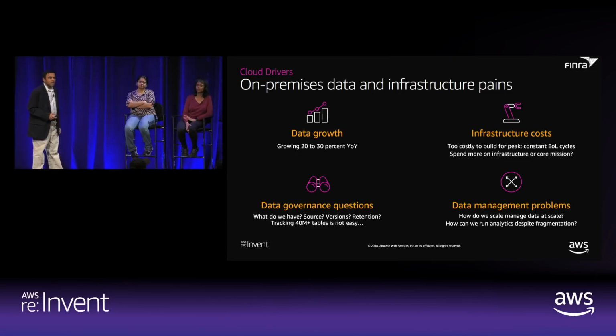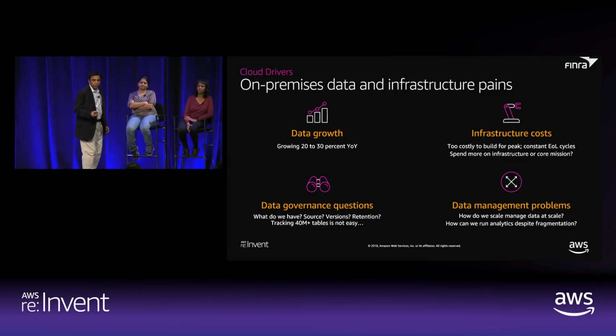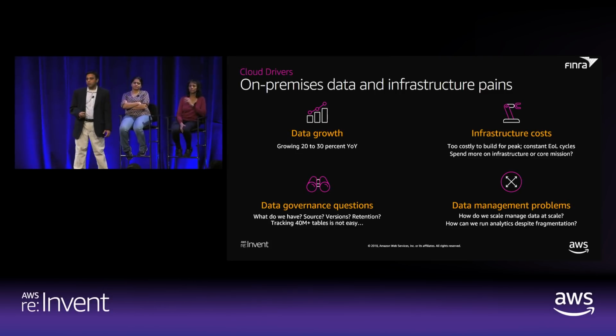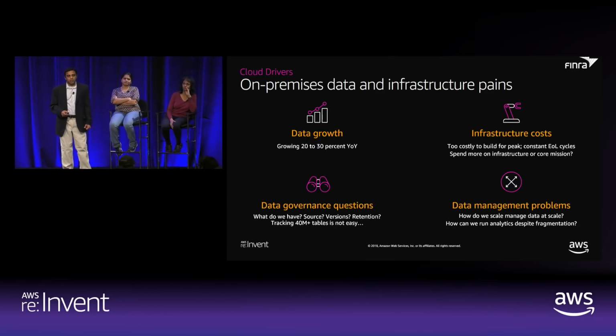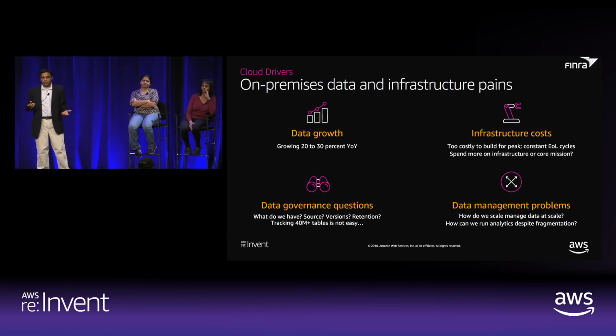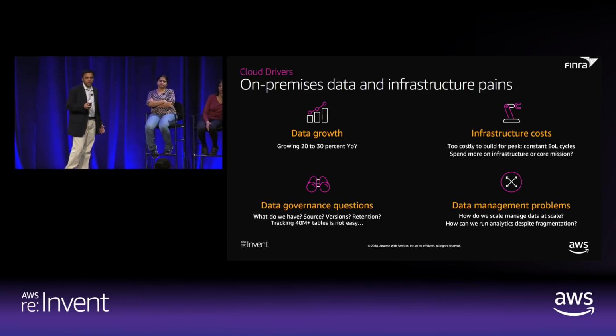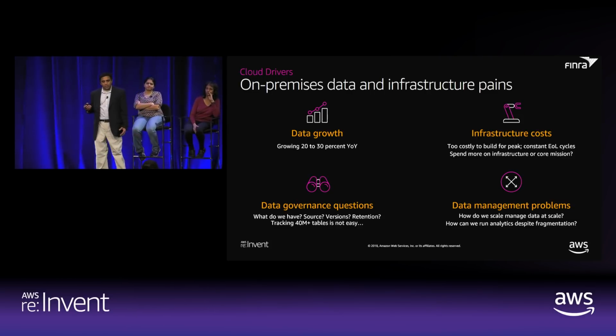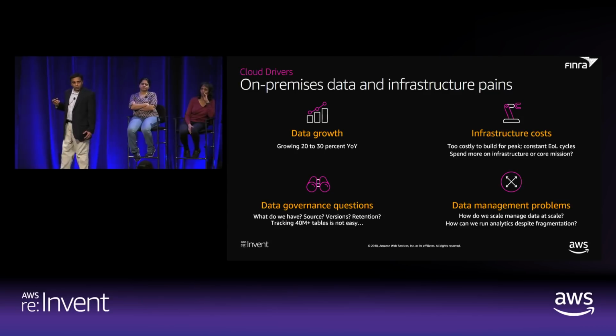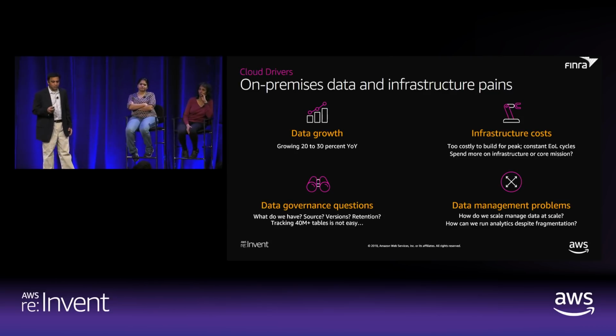So what are our on-premises challenges? This is just to give you a brief overview about our AWS journey. Data growth: year on year, we are seeing data growth. We have to always plan for storage capacity, like buying additional storage. We always have to plan the storage for the peak, but the peak is not going to happen every day. So we're paying for the peak storage all the time. And infrastructure costs were expensive on-prem, along with maintenance cycles.